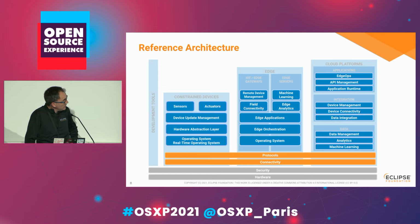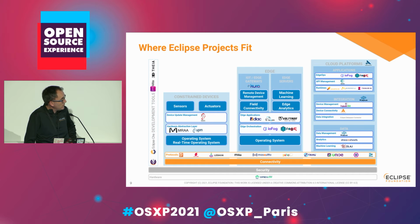So if we map our projects to that architecture, you'll see that we cover most of the boxes. The main point here is that we have a very extensive toolkit for whatever you are trying to build for IoT and Edge, for desktop and cloud-based applications.